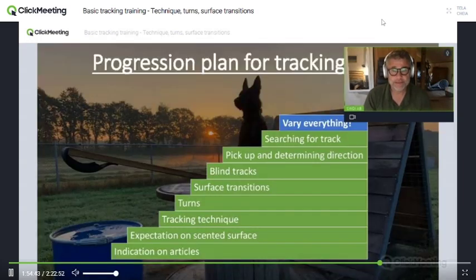And then we have a dog that knows the basic skills. It can track with the technique the dog handler wants. It can take turns, surface transitions. The dog handler knows how to manage the line and knows to stand still, so that they can actually manage also ordinary blind tracks. And the dog knows how to pick up and determine the correct direction. And now the really fun tracking dog training starts, because now it's up to you to challenge the dog, to make it understand that it doesn't matter what the context is. Its job is still to follow the contaminated area, that is the track, and indicate the articles in it.